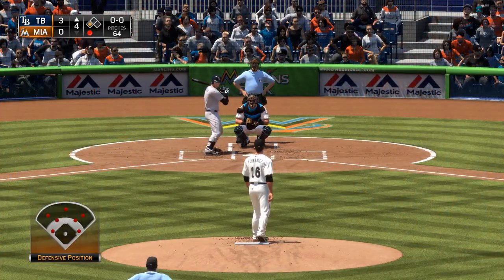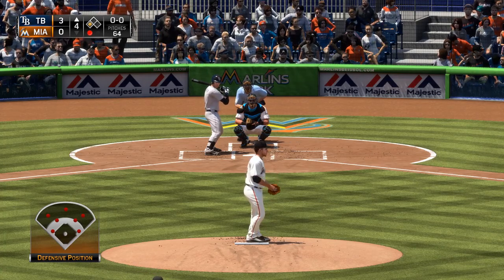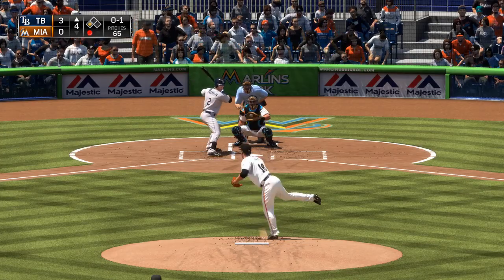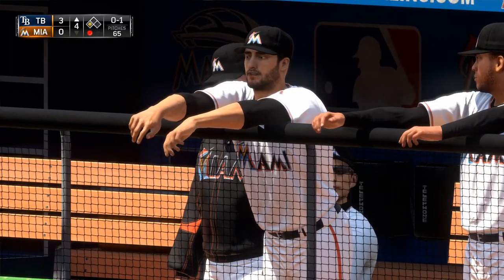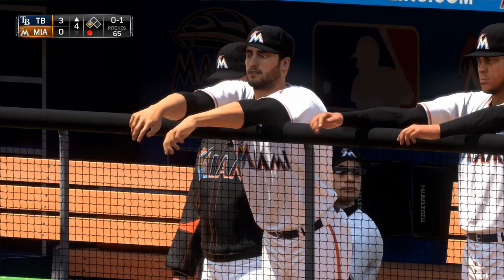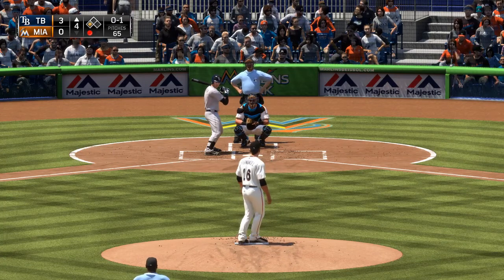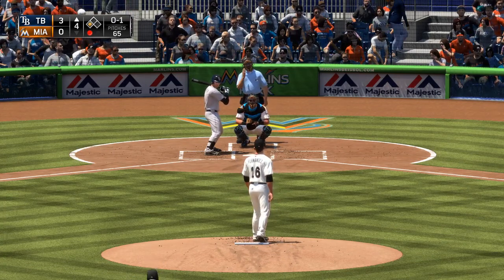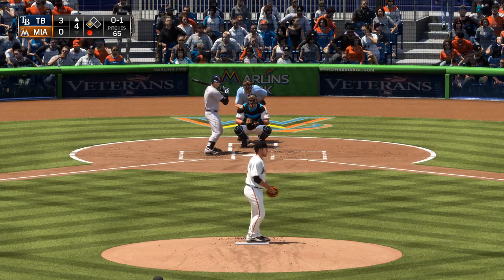Marlins have some action in the bullpen now as a right-hander is up and throwing. First offering on the way. And a high strike there, 0-1. Any thought to bringing the infield in here with one away? Still a little early in my book. A run you can live with. What you don't want to do is let this snowball into a big inning. 3 runs, 3 hits, and no errors for Tampa Bay so far.